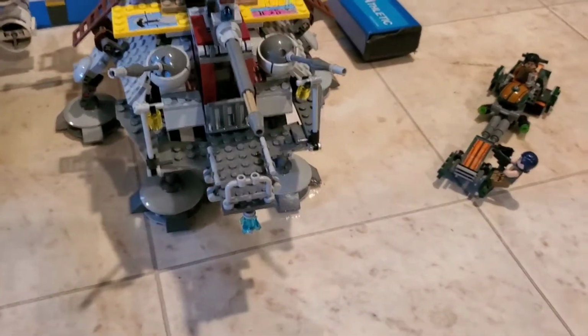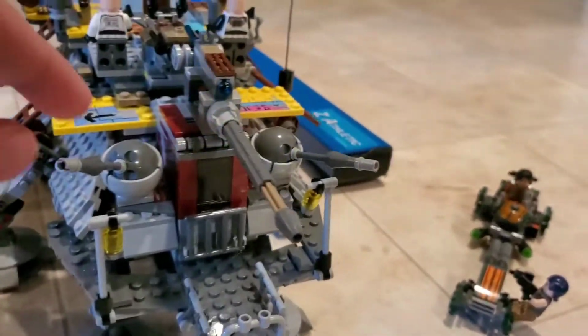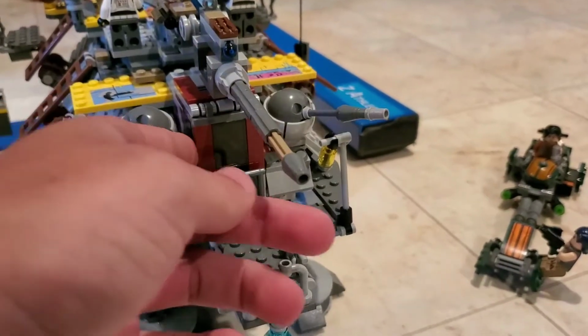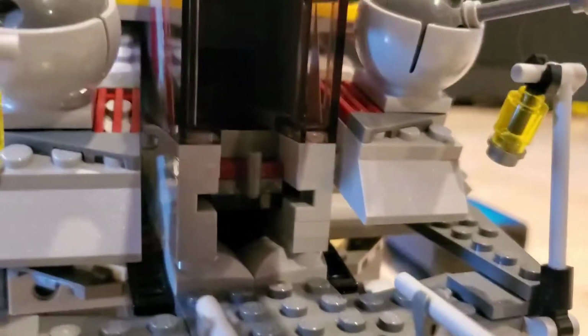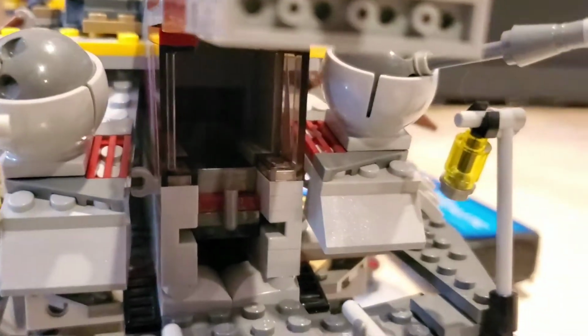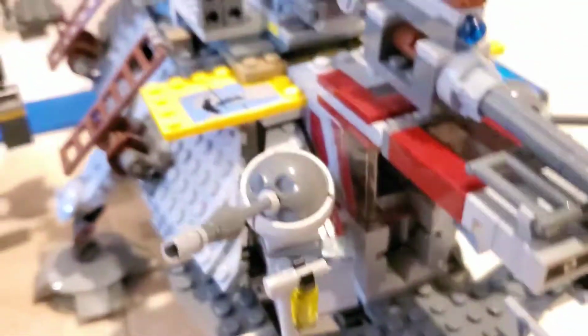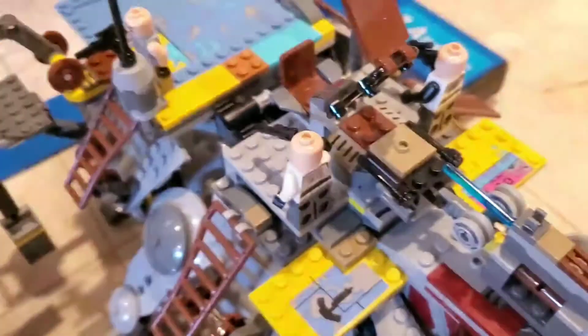This next set is an AT-TE. Right here we have guns on the front. Then if you open up this, you got a little driver's seat in here. Right in there. I don't know if you could see it with the lighting. I could try and make it brighter. Yeah, there you go. Right in there. And then we have some retired clones on the top.